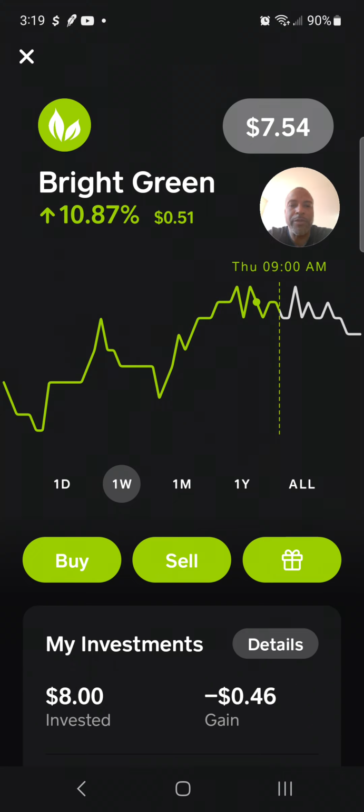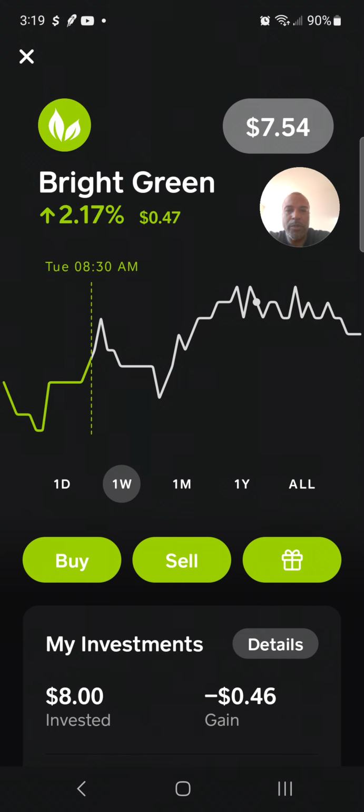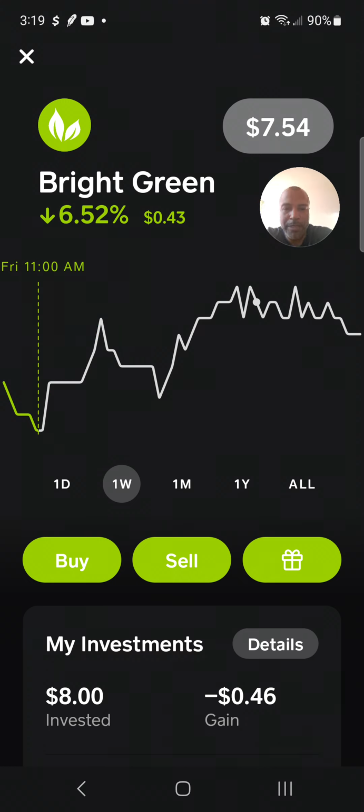If you're into swing trading like I am, if you go back to Friday of last week, Bright Green was down 6%, 6.5%. Of course the market was closed on Monday, so it picked back up on Tuesday morning. But as you can see here, it went up immediately at 9 a.m. on Tuesday. It was at 8%. So you go from 6% down to 8% up. That's a 14% gain in about 4 hours of trading time. Not 4 hours altogether, but 4 hours from the close of business on Friday to the opening on Tuesday.